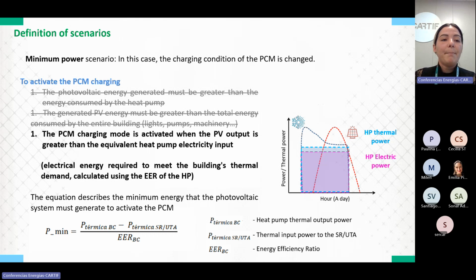The last case is the minimum power scenario. In this case, the charging condition of the PCM is changed. The PCM charge mode is activated when the photovoltaic output is greater than the equivalent heat pump electrical input. For this, an equation describes the minimum energy that the photovoltaic system must generate to activate the PCM. Minimum power is the difference between the heat pump thermal output power and the thermal input power to the cooling system, affected by the energy efficiency ratio of the heat pump.